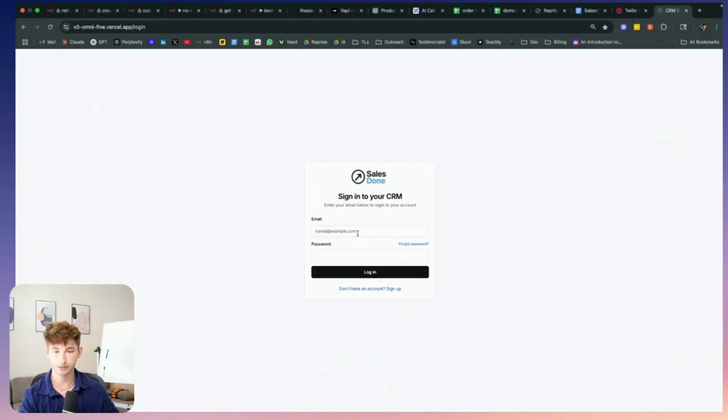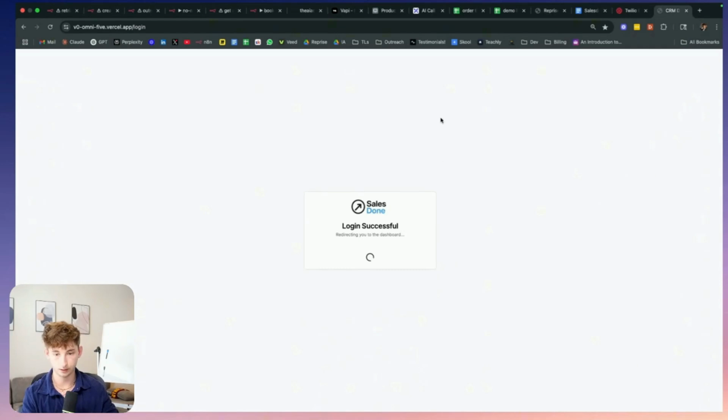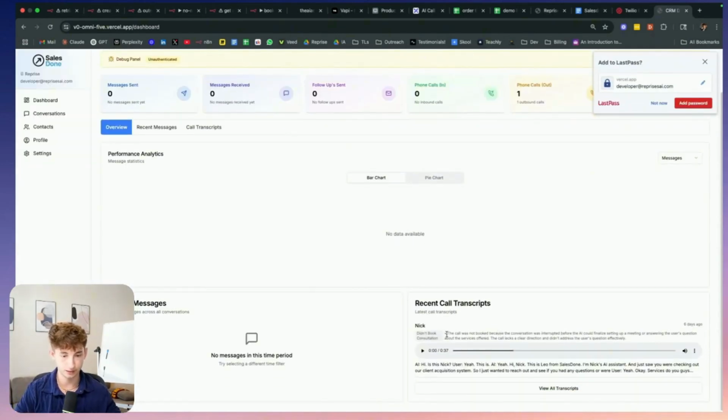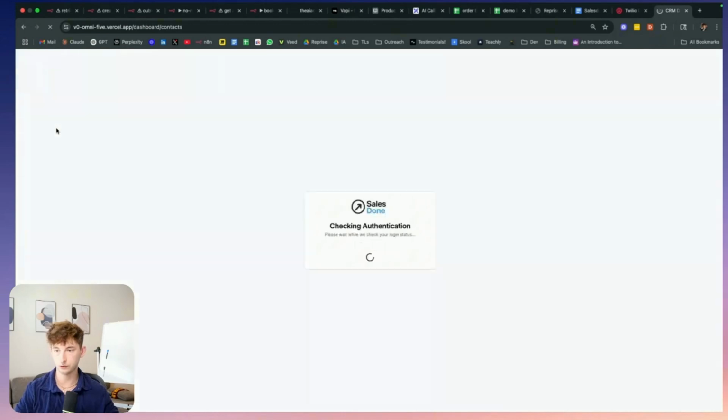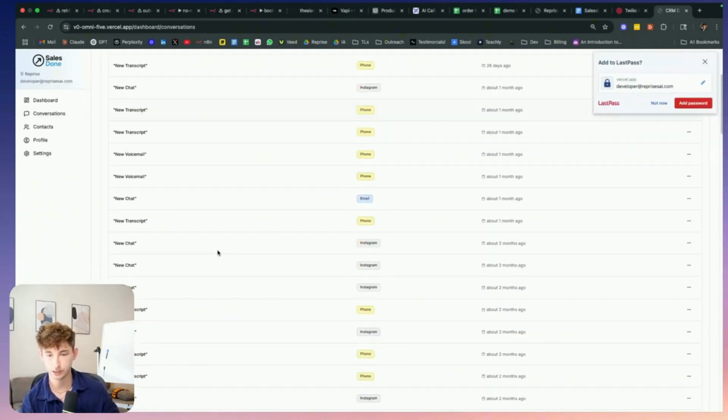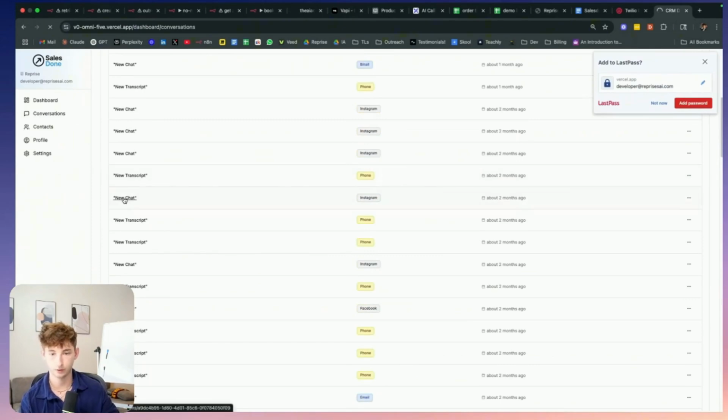So if we open up our dashboard, I'm going to log in really quick. We have different users for different clients. Our clients have their own accounts, obviously, but let's log in and go to our own platform, and we can see recent transcripts. Like 6 days ago, we can see the call was not booked because the conversation was interrupted. We can go to contacts that we have created. We can see the contacts, the different conversations and all that stuff. So let's open up one of these right here.